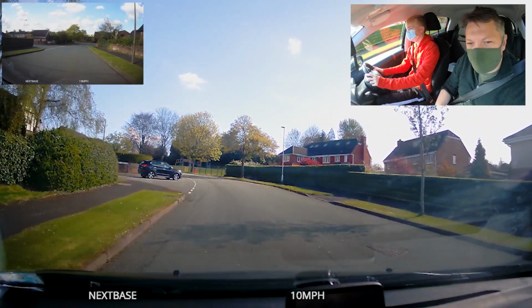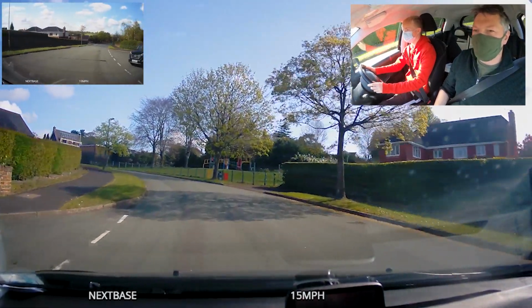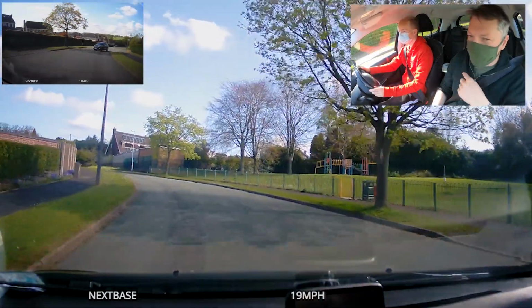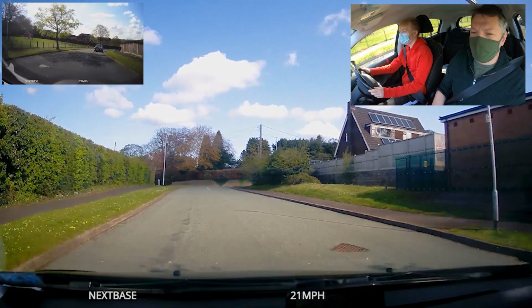You've got to think, if there's only one road on the whole test route that's safe to pull over repeatedly, that's what they're going to do. Yeah? Just like that. Right at the end.